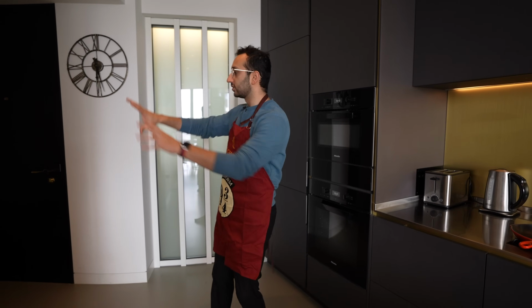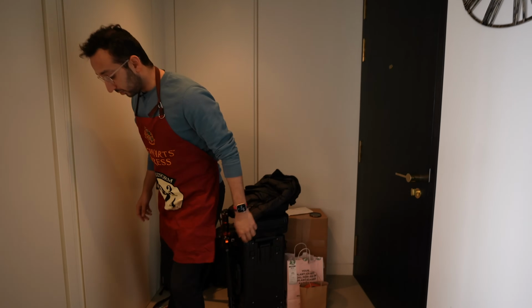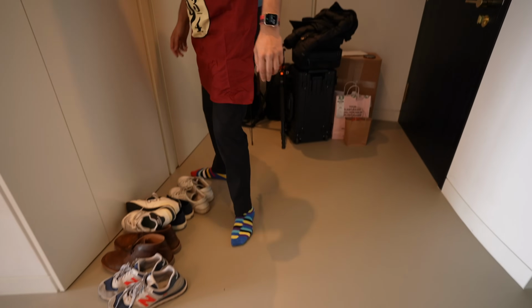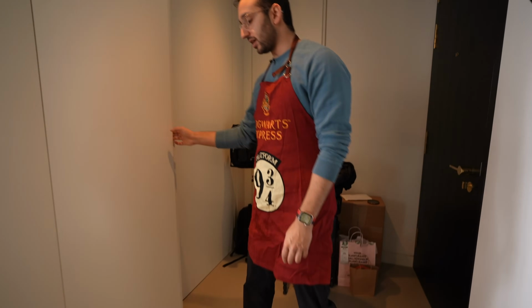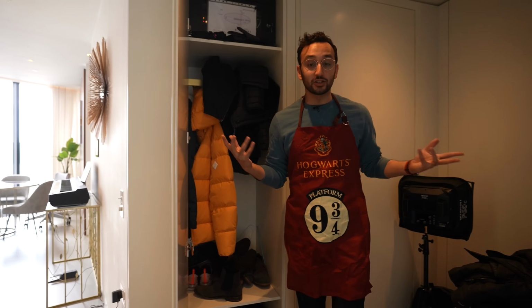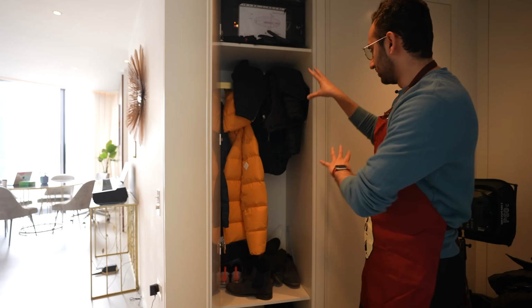Let's now move over to this sort of entrance hall type area. In this entrance hall area, firstly, we have all of the camera gear that we brought into the flat. This is usually where we store our shoes as well. We have what I like to call the cloakroom, where when people come in, we can say, can I take your coat for you? And people think, oh my God, you're so adult, this is fantastic. We hang it up in the cloakroom, usually in a more legit way than this.